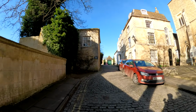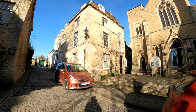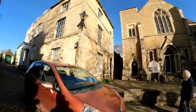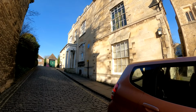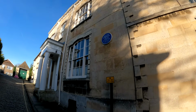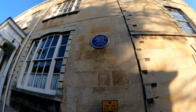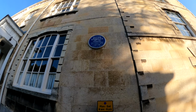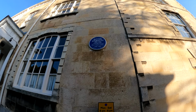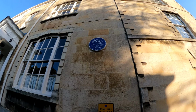Stamford has a unique blend of history, with lots of Georgian architecture, and around every corner it just keeps giving. Right, so we have a blue plaque here, Suzanne. What does this say? The Reverend William Stukeley, 1687 to 1765, antiquary, father of British archaeology, vicar of All Saints Church, lived in a house on this site from 1740 to 1748.